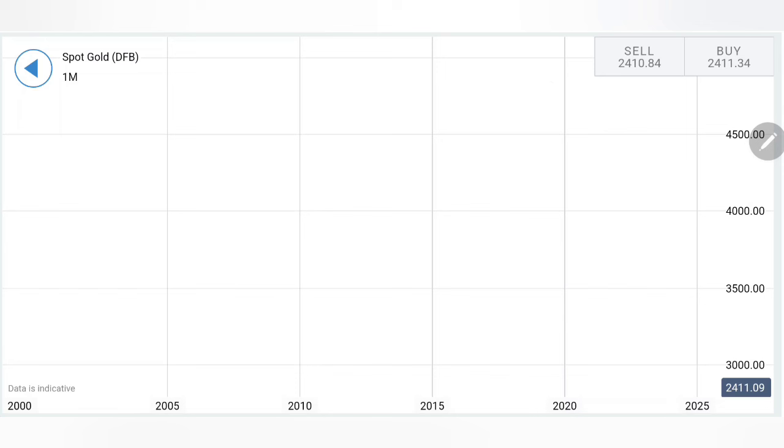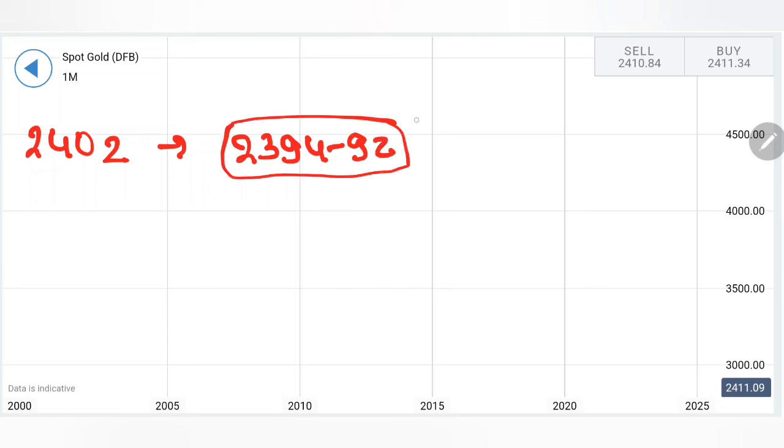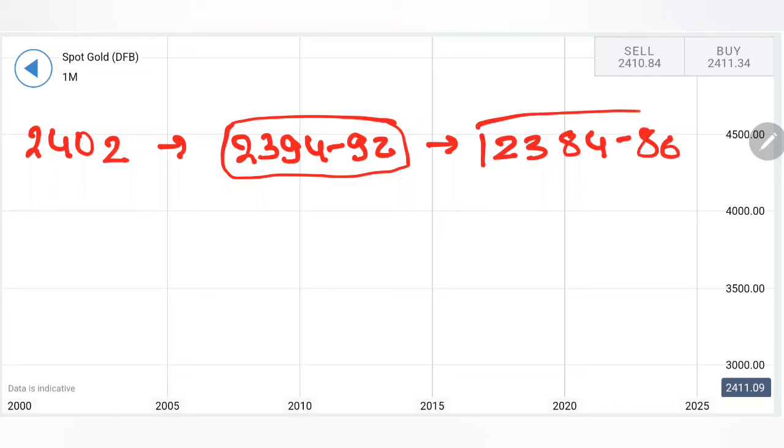On the downside, where to sell? Now, I will recommend a selling entry, first entry at 2402. Expect 2394.92 as the first support zone. Then 2384.86 as the next support zone.